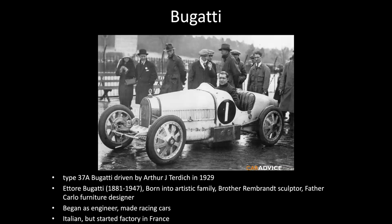He began as an engineer, so not quite artistic, but certainly creative. And he began making race cars, as I mentioned before. As his name suggests, he's Italian, but he actually started his factory in France. So the color Bugatti, which is used by the modern company, came to be this particular blue that was the color French race cars had to use in international races.